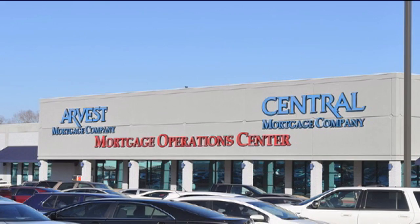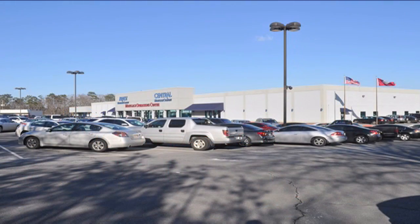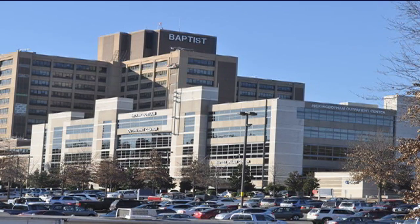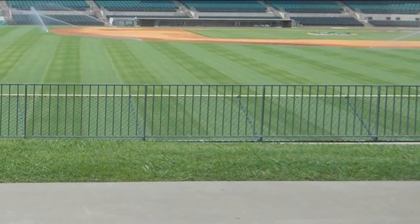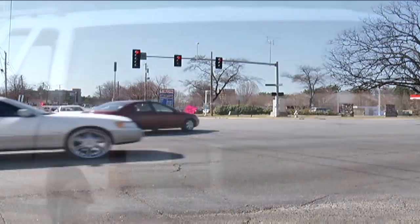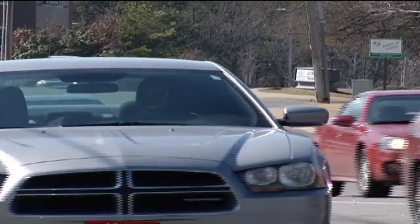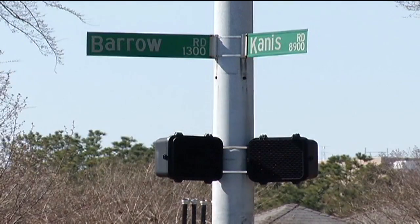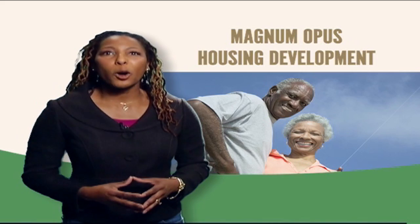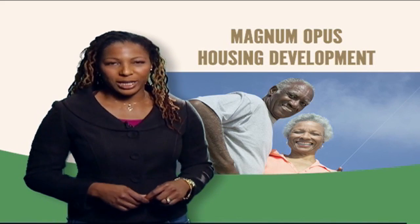Other features involve establishing gateways on both the north end near Arvest Mortgage Operations Center and Baptist Hospital Administration Building, and south end near the soon-to-be constructed West Central Sports Complex. In addition to developing John Barrow as a DOD, the plan involves developing John Barrow into a medical hub, receiving spillage from Canis Road. The seventh project is the Magnum Opus Housing Development Project.